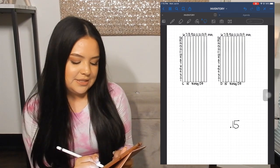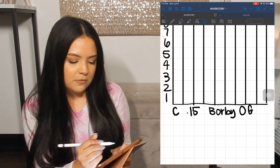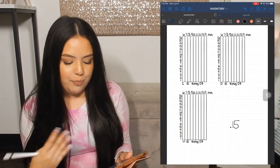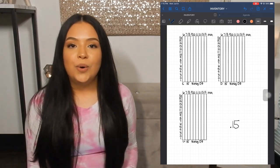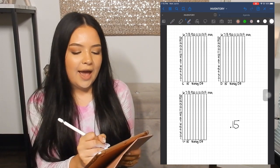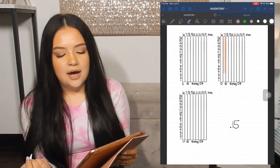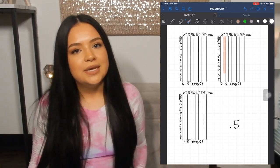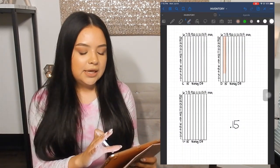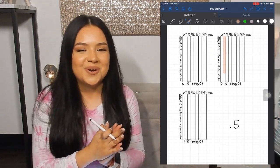And then we can do, let's say, because I do use L curl as well, let's erase the C, L plus curl. So now all my 0.15s are here, and I know exactly which lashes I have and which ones I don't. So let's say I have finished almost all my 7 curl D 0.15, or you're not carrying that, but you do want to carry some. Highlight it so when you are doing inventory, you can quickly look and see which ones are highlighted, and if they're really close to the bottom, that means that you need to order some lashes.